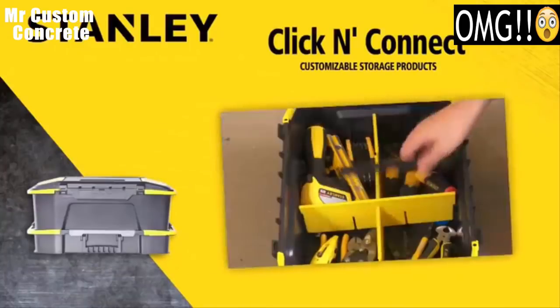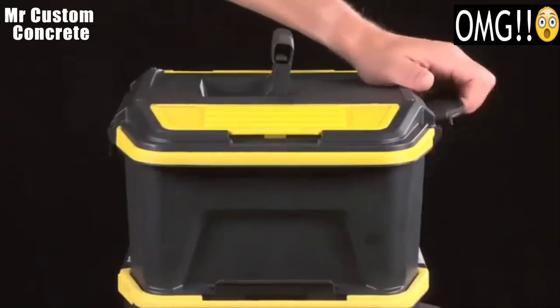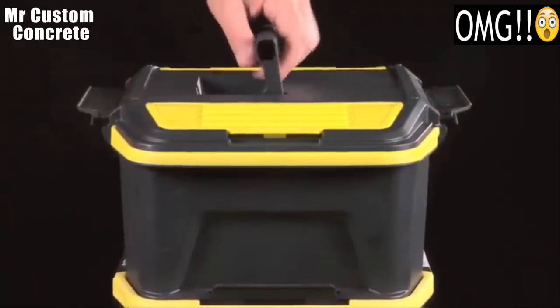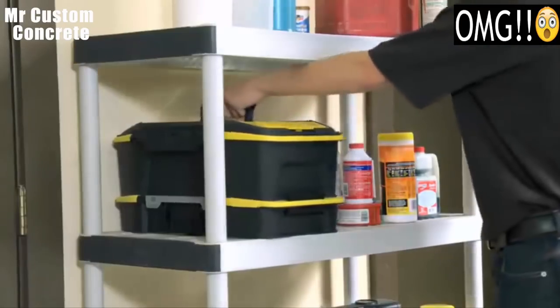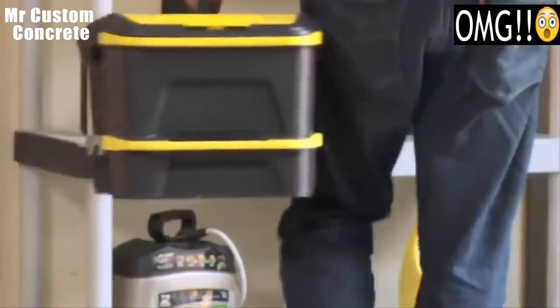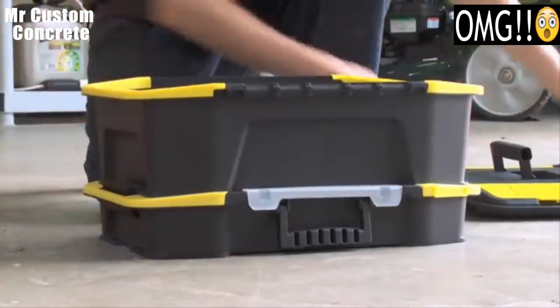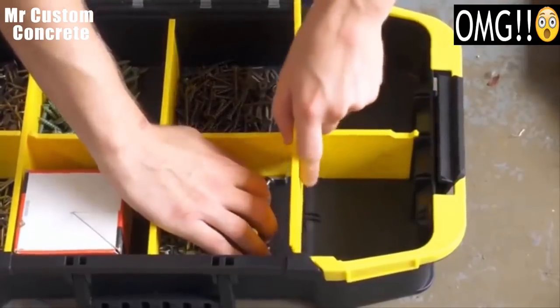Stanley Click and Connect storage products are ideal for homeowner storage needs. These storage boxes were designed for people who want to keep their tools and basic home repair materials in one convenient toolbox. These easy-to-carry, attachable boxes and organizers offer users the ability to customize their tool organization.